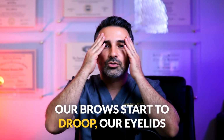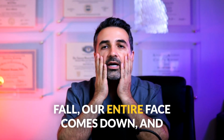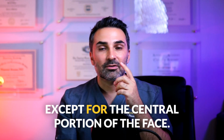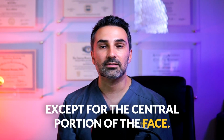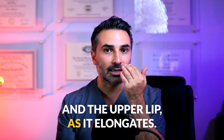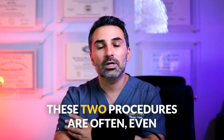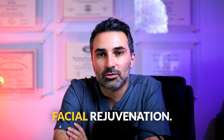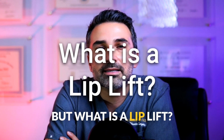Our brows start to droop, our eyelids fall, our entire face comes down, and we lift all of that. Except for the central portion of the face, the nasal tip, so rhinoplasty, and the upper lip as it elongates. These two procedures are often, even now, neglected when it comes to facial rejuvenation. But what is a lip lift?